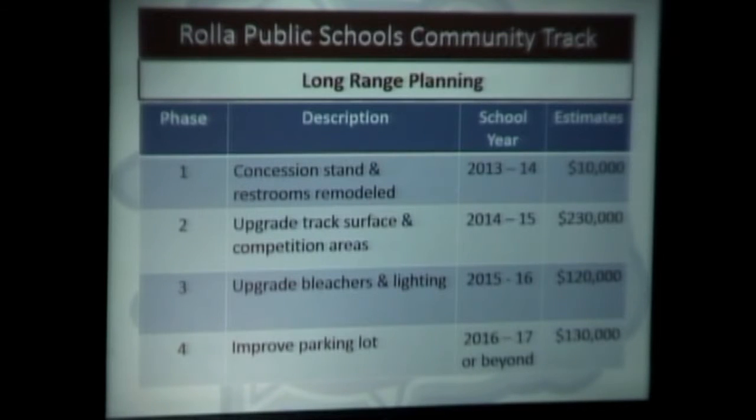The long-range plan was divided into 4 phases. Some of these have already been done. 2013, you can see the year there, just a reminder: concession stand, restrooms updated, and so on. We're in phase 3 this year, 15 and 16, with the goals of trying to upgrade the bleachers, the seating area, and lighting for joggers and walkers in the evenings.